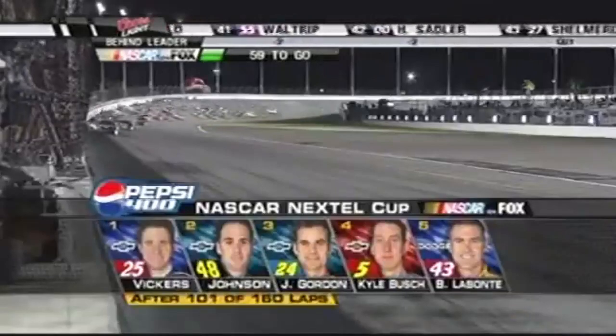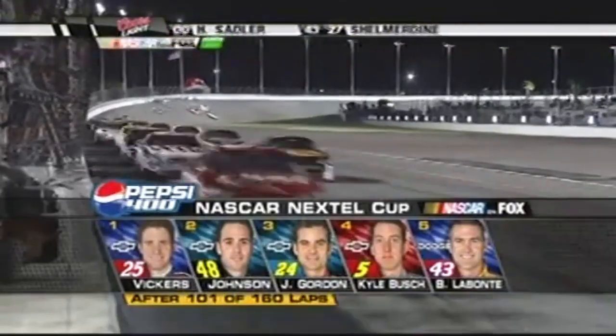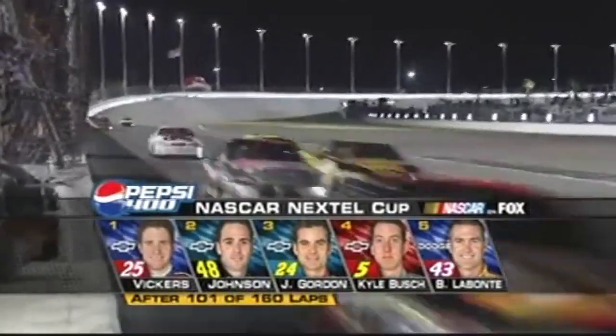60 laps to go in the Pepsi 400 on Fox. Brian Vickers leading teammates Jimmy Johnson, Jeff Gordon, and Kyle Busch. There have been a lot of places over Dale Earnhardt Jr.'s Chevy.